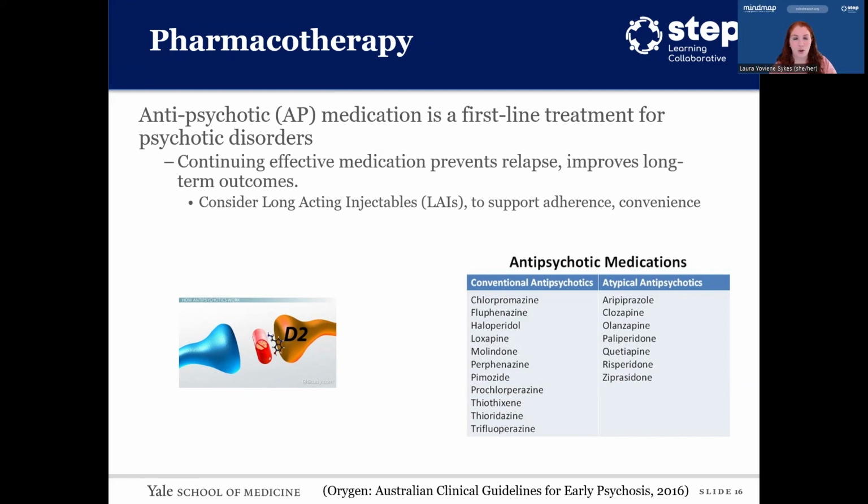So this is just a quick overview of knowledge, particularly for clinicians who maybe aren't as familiar with prescribing practices, but antipsychotic medication is a first-line treatment for psychotic disorders. So it should be offered to an individual presenting with psychosis. And we know that continuing effective medication prevents relapse of symptoms of psychosis. It improves long-term outcomes. It's pretty simple. It's not the only important piece of recovery, but it is an important piece.